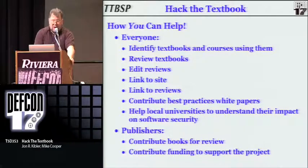curricula. If you have any publishers out here in the audience, we'd like to get contributions of books for review. And we're also going to set this up as a nonprofit corporation. So any other donations that we can get to help fund the project would be appreciated.